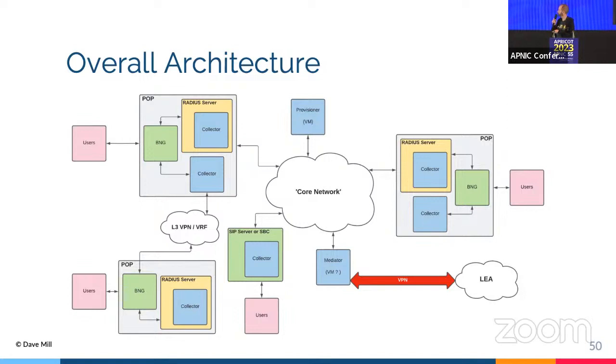But what I wanted to show down the bottom left here is a POP that is either smaller or where we don't want to spend the money on a collector. You can very much take the packets out of a BNG, pop them into a layer 3 VPN or a VRF, and then send them to a remote collector. You don't have to have a collector in every POP if it suits your network design. And then finally, down on the bottom here, we've got a mediator that is, of course, streaming over some sort of medium, internet or a WAN, to a law enforcement agency. And that's a typical OpenLI architecture.